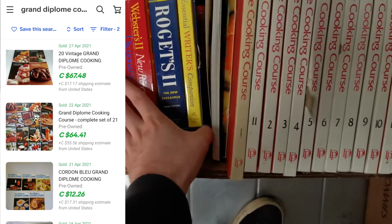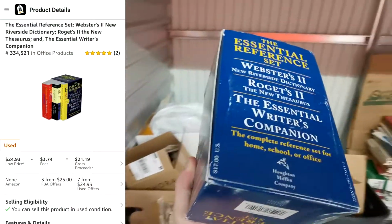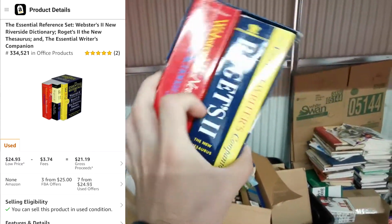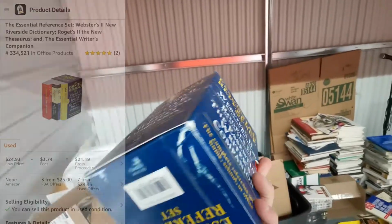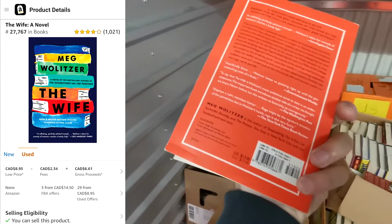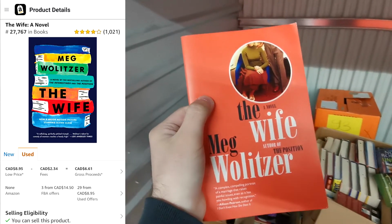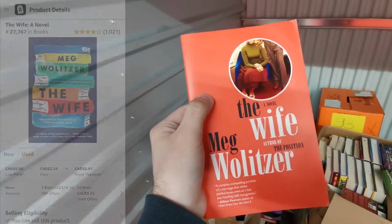Inside the same box, I did find this 3-pack of dictionaries. It's a reference set. It sells in the office product section for $334,000. Not really sure if that's worth it or not. Just thought that was pretty interesting to show you guys. One of the loose books inside that box was this one right here, The Wife, a Novel. It's a very small, lightweight book, has a great rank. Another one of those epitome type books you want to look for on Amazon. It's got a different picture, but it's the exact same book as the one on Amazon. Definitely going to try to sell this.